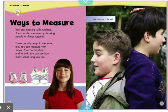Ways to measure. You can measure with numbers. You can also measure by showing people or things together. There are silly ways to measure too. You can measure with shoes. You can put shoes end to end, and you can see how many shoes long you are.